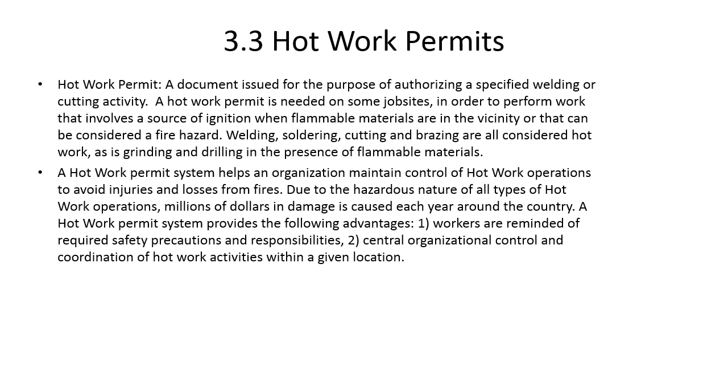And that's what a hot work permit does. It just kind of keeps all the cats going in the right direction. And if you get into a situation where welding absolutely has to be done in a place that maybe isn't the best place for welding, you can take all the precautions. The workers can be reminded of the safety precautions and their responsibilities. Central control can let people know that, hey, we've got hot work going on in this place, and it's not the best place to be welding, but we absolutely have to have welding done here. So that's what a hot work permit is and why we have a hot work permit system.